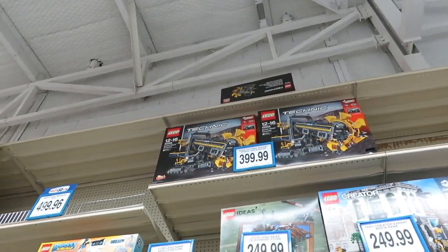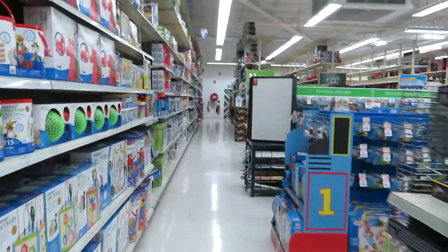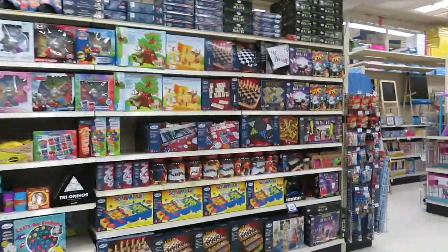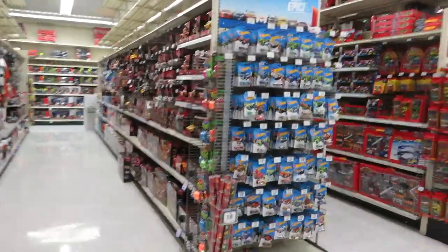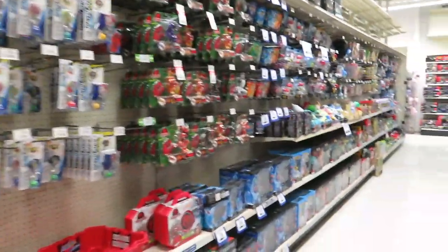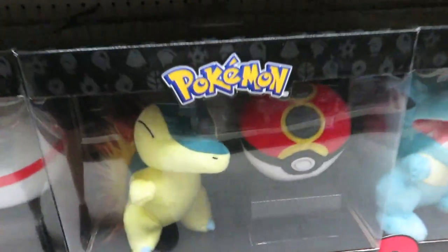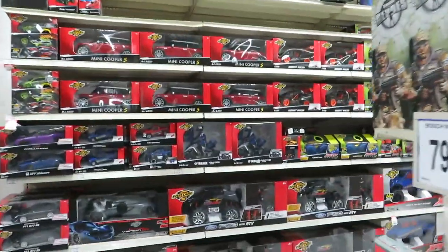Bucket wheel excavators. Board games. Hot Wheels. Check out this aisle. Pokemon stuff. Cyndaquil. Remote control cars. Whoa, cargo plane.